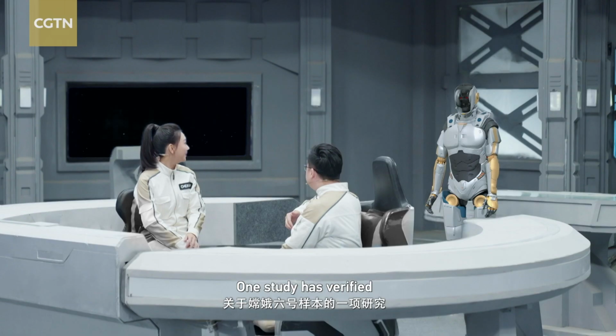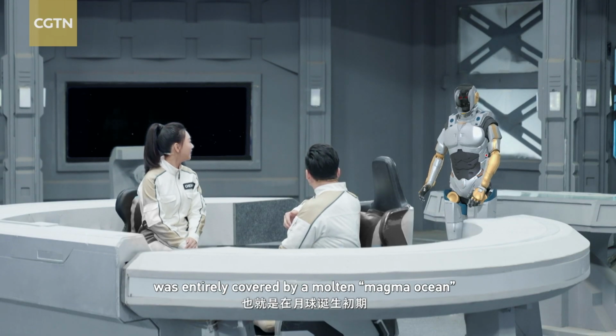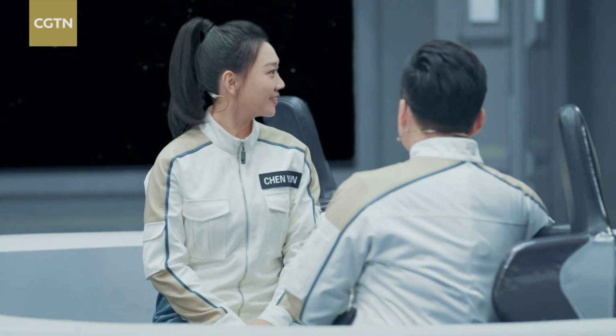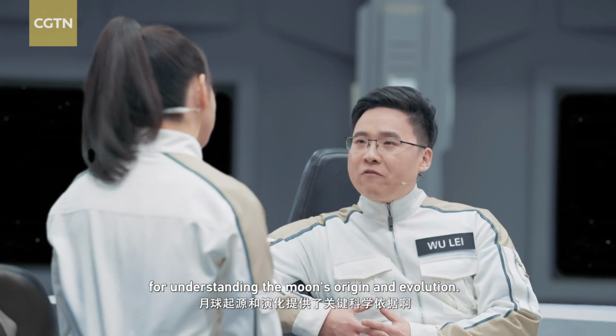One study has verified the hypothesis that the moon was entirely covered by a molten magma ocean in the early stages after its birth. That's critical evidence for understanding the moon's origin and evolution.